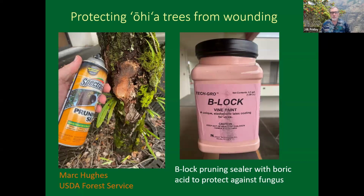Mark Hughes of the Forest Service did a study of different wound sealers. And he found that while the Spectracide pruning seal helped, just plain latex paint was better. Outdoor latex-based paint was better because latex is less toxic to a tree. But there's another product that's a latex paint with boric acid, and the boric acid acts as a fungicide. It's not a pesticide, it's not registered as a fungicide, but it was the best thing of all for protecting your trees from wounding, from infection, if you have to prune them or if they're wounded somehow.